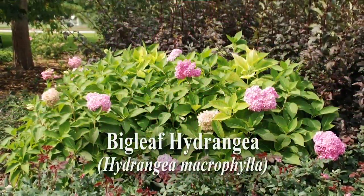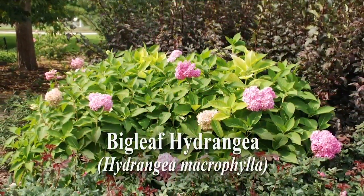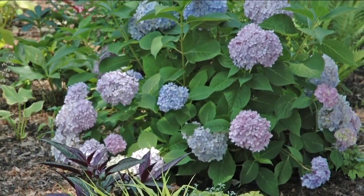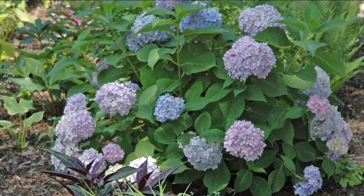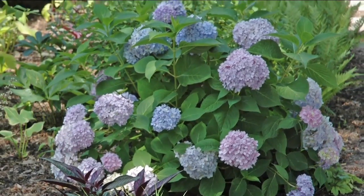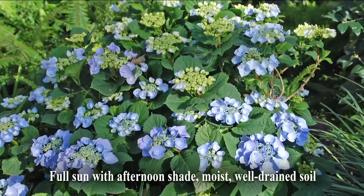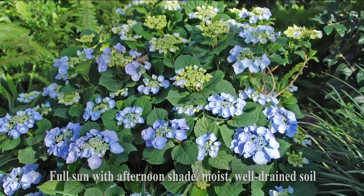Big-leaf hydrangeas are the colorful hydrangeas that have been mainstays of southern gardens. Repeat blooming varieties allow northern gardeners to enjoy their pink blooms in alkaline soil and blue blossoms in acidic soil. Grow big-leaf hydrangeas in moist, well-drained soil in a location that receives full sun with some afternoon shade.